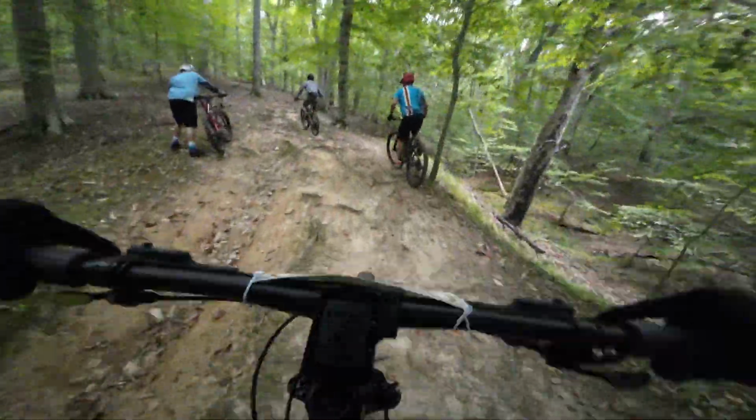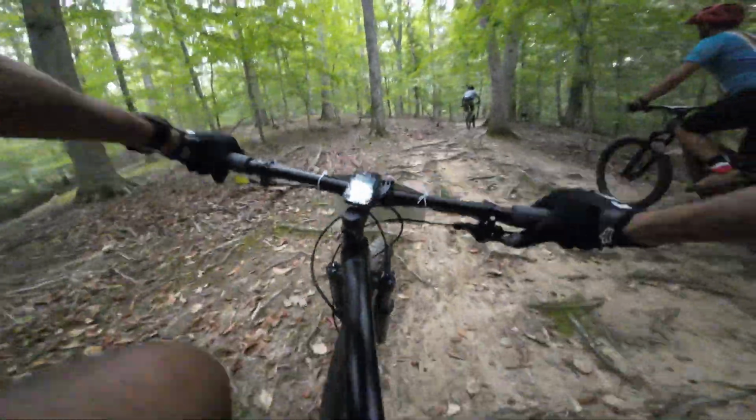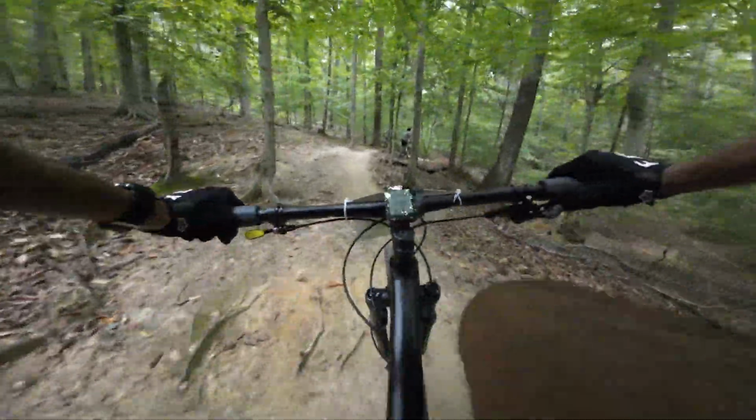This was a really tough climb right here. In the pre-ride, I actually didn't make it up, but today I did. A lot of people I think were challenged by that climb, so I'm pretty happy that I made it up. As you can see, there's just tons and tons of roots.